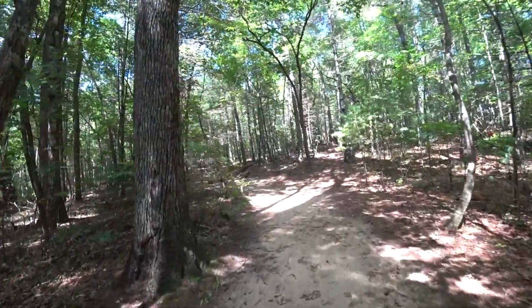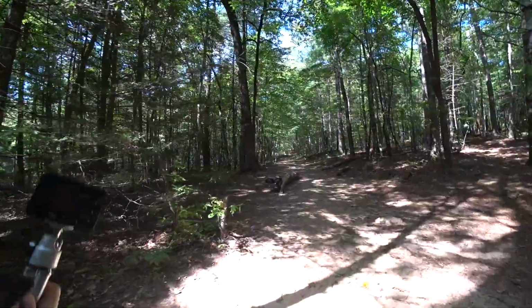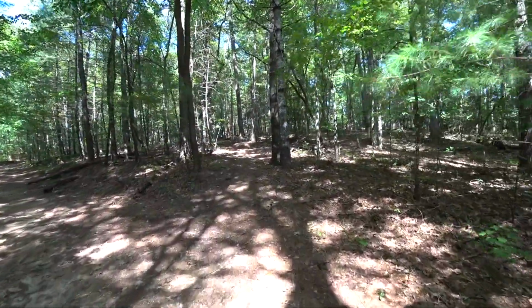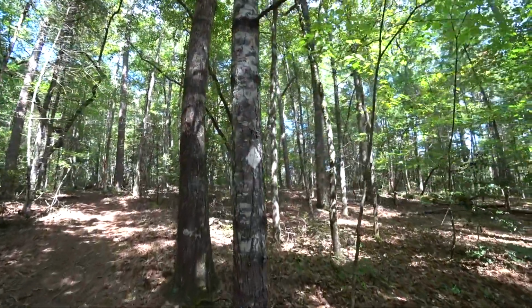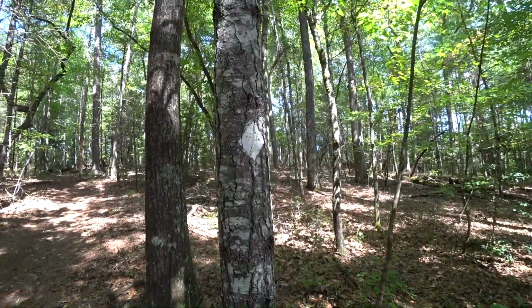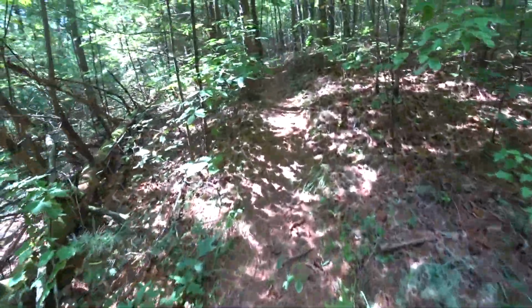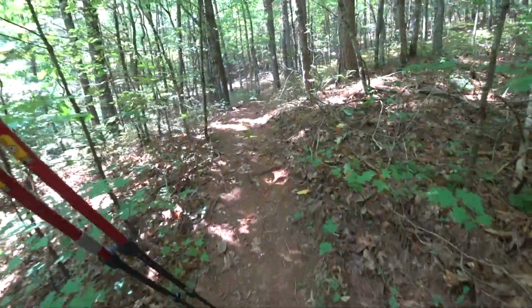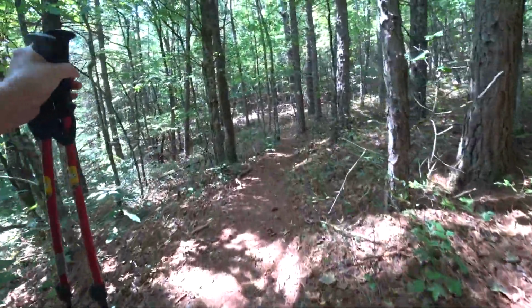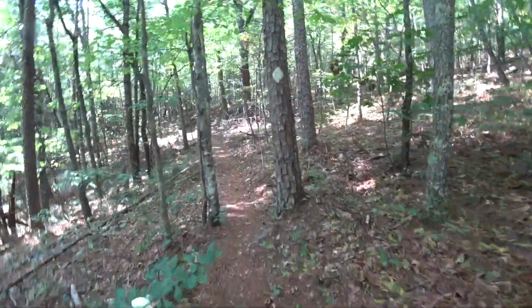This is where we split. That goes to the parking area. We have to follow the white triangles for the Benton MacKaye. Some ground cedar here, a little bit. Work our way back around. Got some climbing to do. Get out of that low point at the river. Is what it is.